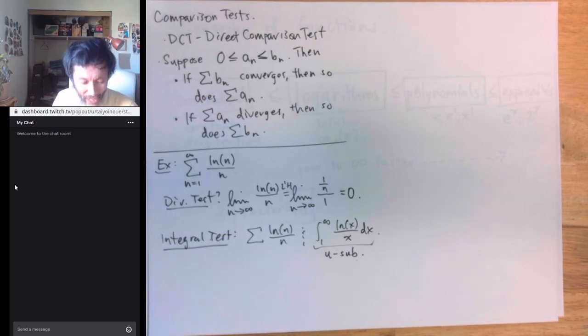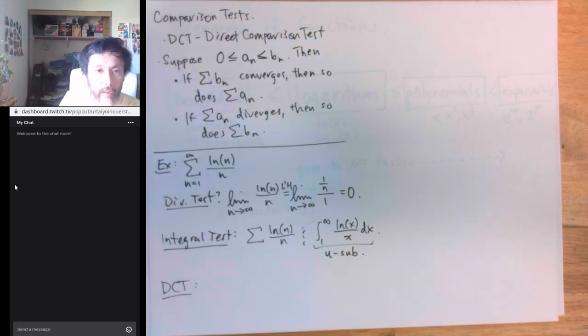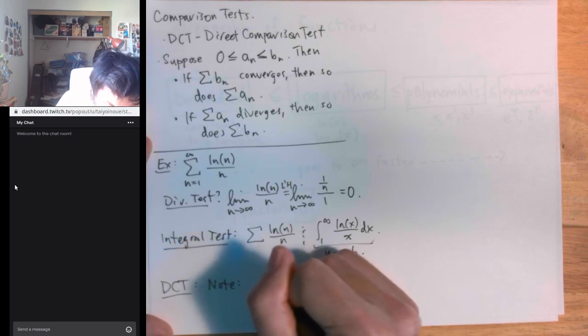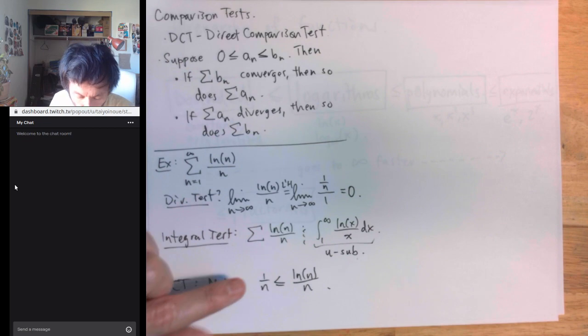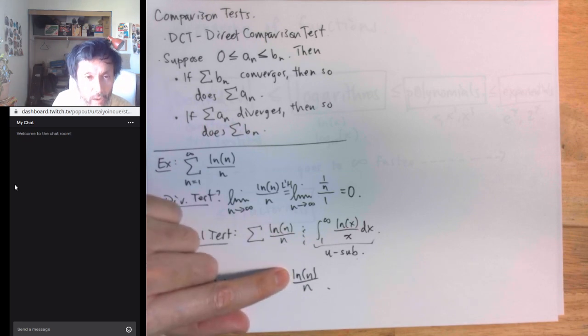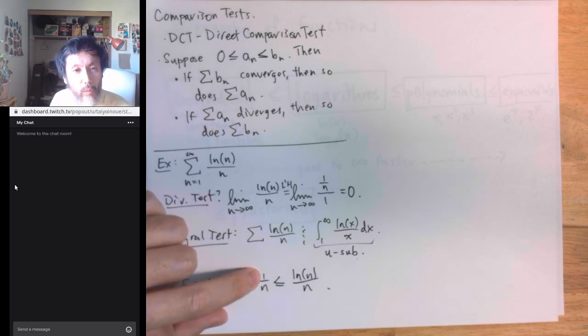But here's the way I want to do it. Finally, getting back to the DCT, the way that I want to do it is to use the DCT. And it's to make this insight that I was talking about before, which is that notice that 1 over n is less than or equal to natural log of n over n. How do I know this? Well, the denominators are the same, so the inequality can't be because of the denominator. But what we know is that natural log of n, as it gets larger and larger, will eventually surpass 1 in value.